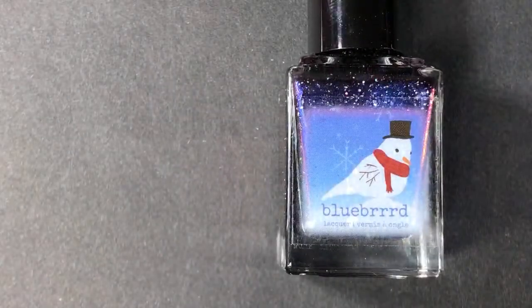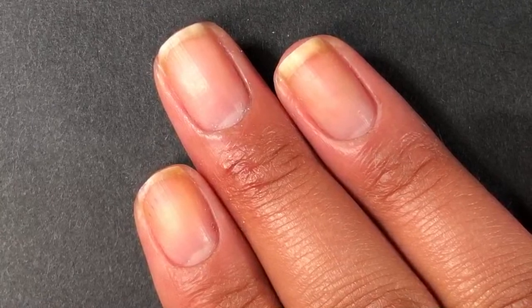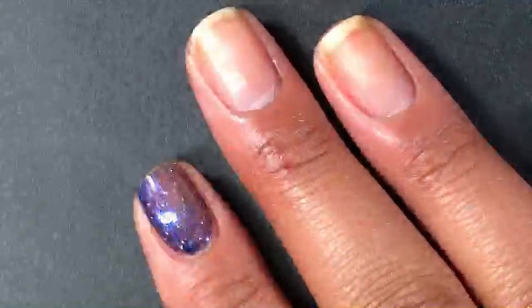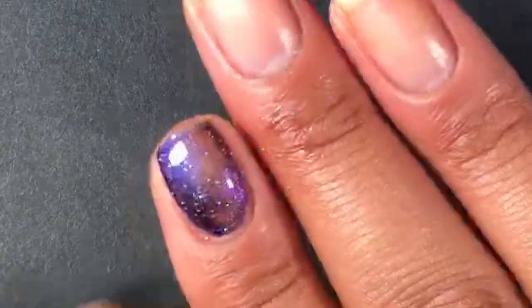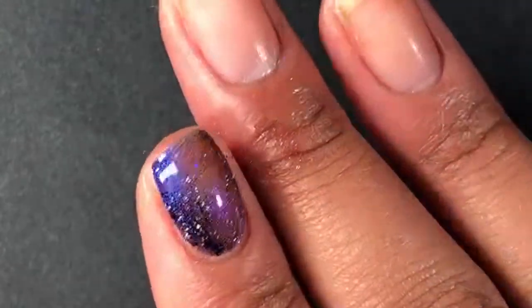So let's go on with Time Waits for Snowman. I love this one. I love rich blues and purples in the wintertime. And this one has both. So first coat of Time Waits for Snowman. It definitely has a jelly base, but lots of that shifty pigment. It's going to be a 2-coater for me. I even got a little bit too much polish. There we go. And lots of those gorgeous hollow flakies as well. Really pretty in one coat. Ooh, I like that. So there's one coat of Time Waits for Snowman.